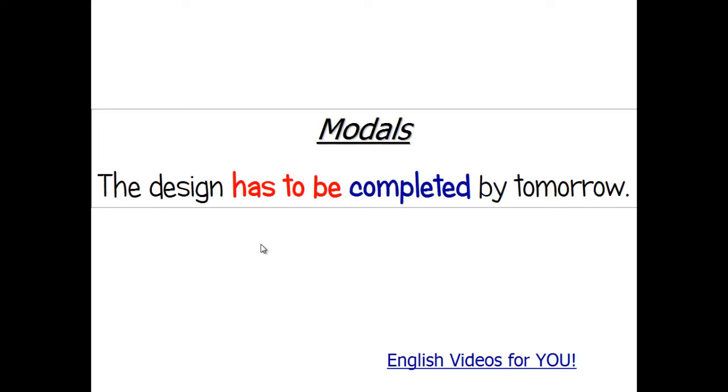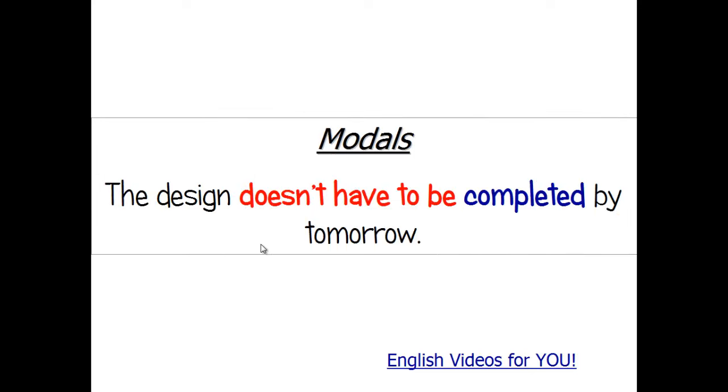And then we have to talk about a certain obligation, an external obligation. This has its own negative and question form as a normal verb in the present simple. So the design has to be completed by tomorrow. So then the negative of have is doesn't have. Okay, in the singular, yes. In the plural, it would be don't have. So the design doesn't have to be completed by tomorrow.